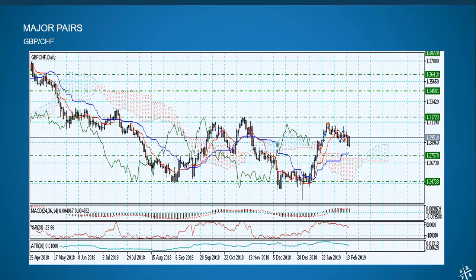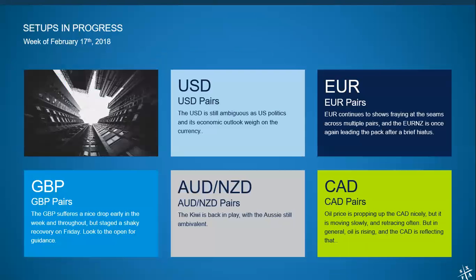Setups that we see in progress as the week begins. The USD, the dollar, for me, is still in a very dodgy situation. We've got a lot of stuff happening in U.S. politics as well as the economic outlook, and we do have those FOMC minutes coming out on Wednesday. So I'll be trading the dollar. It would be silly not to.